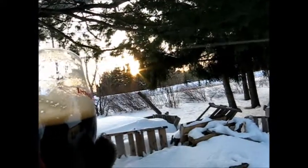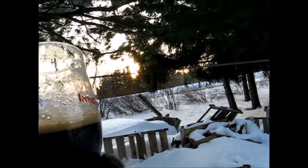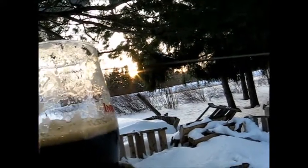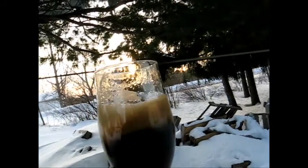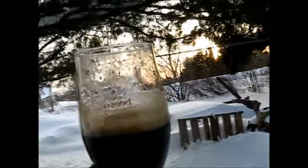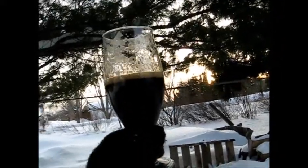Definitely an alternative to the Garrison one, which is a nut brown ale. It's similar to this. Has some of the same dry, nutty notes, but I think there's maybe a tad more sweetness in the Garrison one than this one, so it's a little bit different, but I think they're generally in the same range as far as brown ales go.